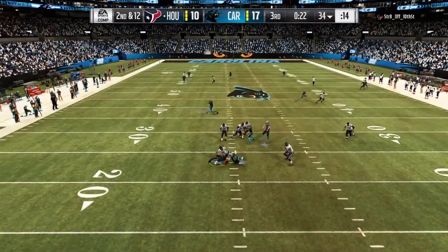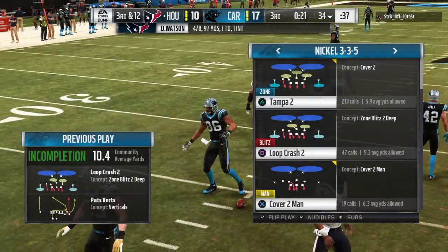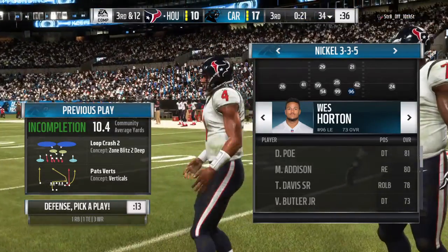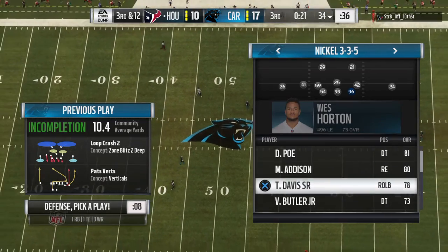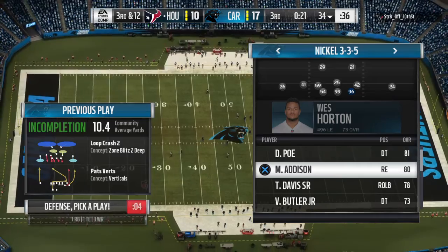Back to throw, Watson being chased out left. Oh, the ball comes out on the hit, but they'll say it's incomplete. Nothing open downfield, and he had to get that one out in a hurry because he just knew he was about to take a big shot. Probably couldn't get his legs into the throw. It became an all-arm throw trying to check it down to his running back. Incomplete.